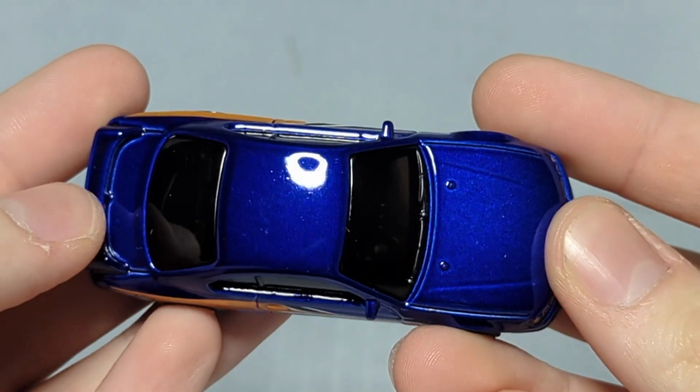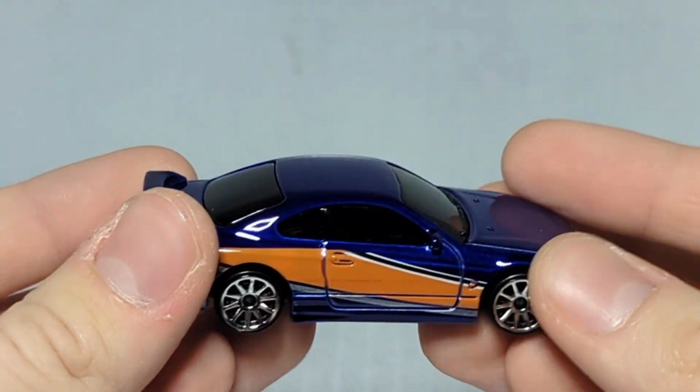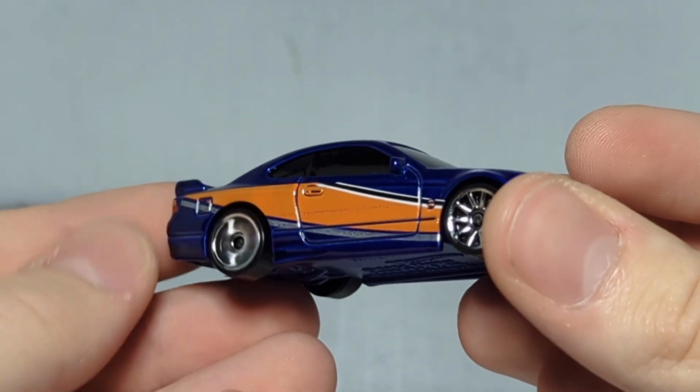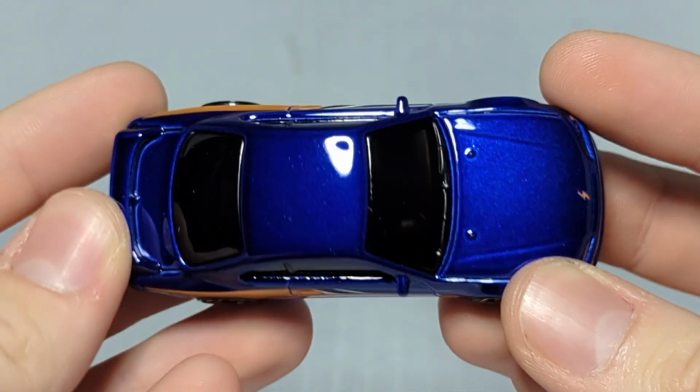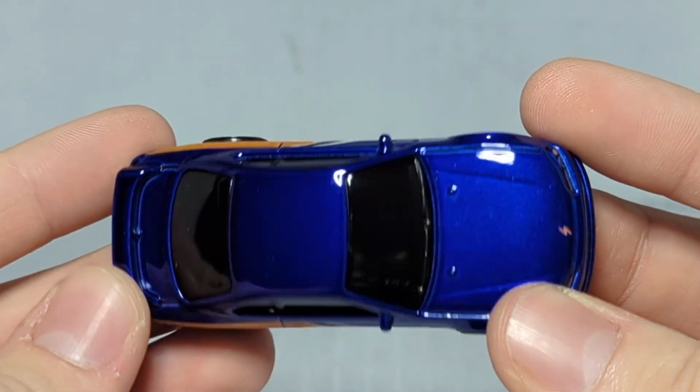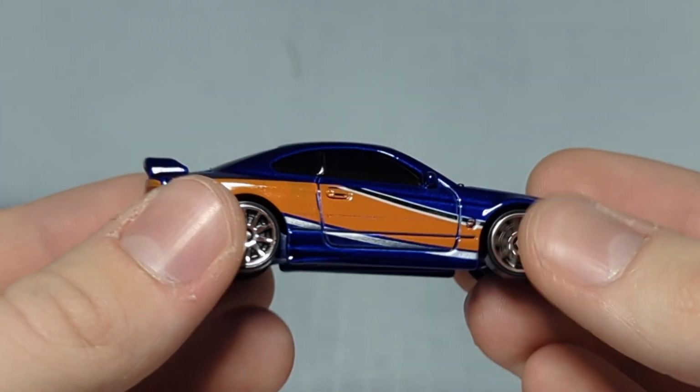So for the body, we have a really, really dark blue, which looks really good. A blue chassis, believe it or not. Black tires with silver rims and blacked out window inserts. You can see the inside of the car. It's just really hard to see. Like, that is some severely tinted windows.